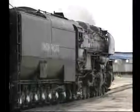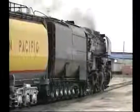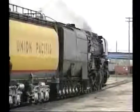We asked Steve where he got all those Challenger engines. We got a little shop over there in the roundhouse. We make them during the winter when we don't have anything else to do.